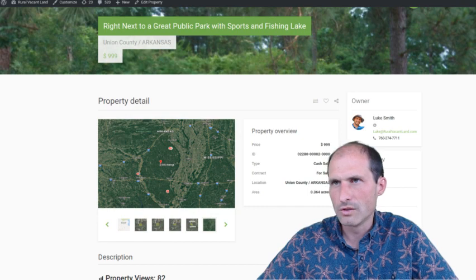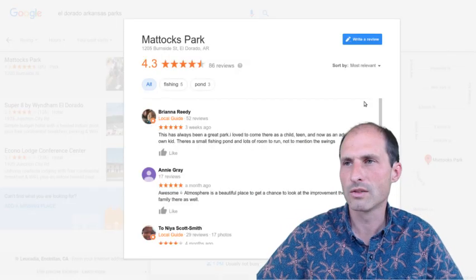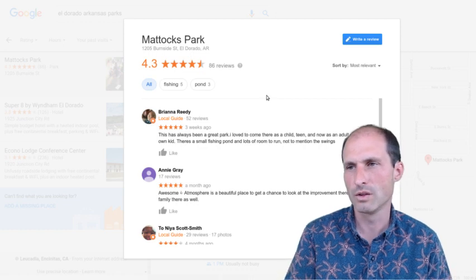So let's jump into the park. I pulled up some reviews of the park. This park is called Maddox Park, and you saw some pictures of it with the pond and the basketball and the baseball and the picnic fields and stuff.